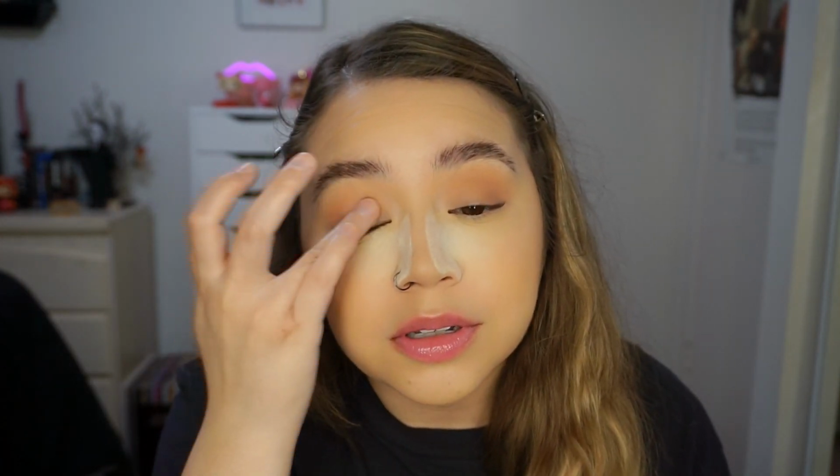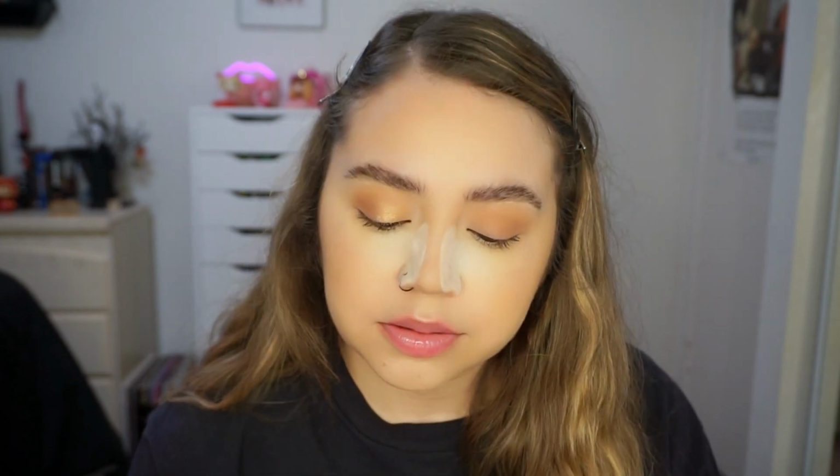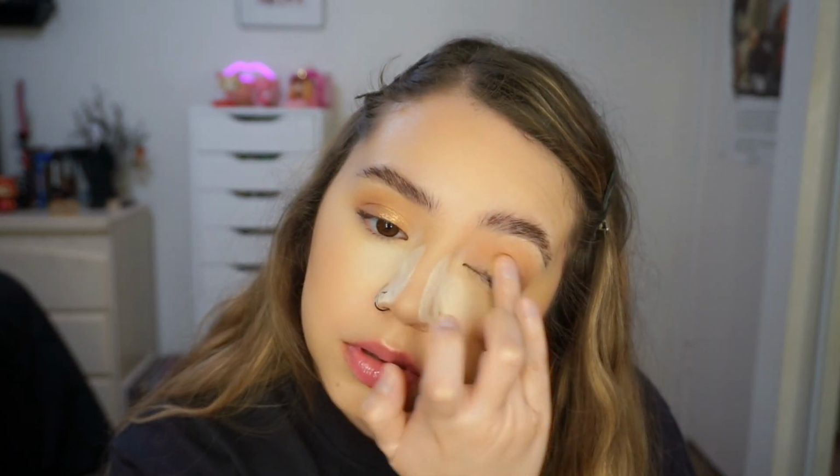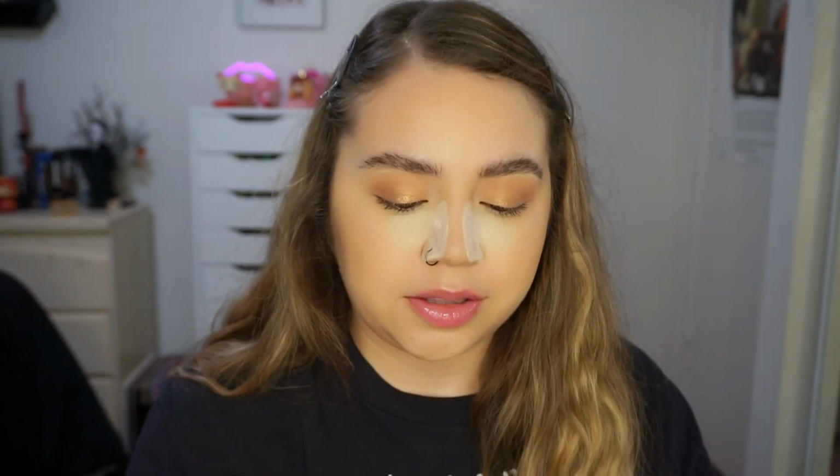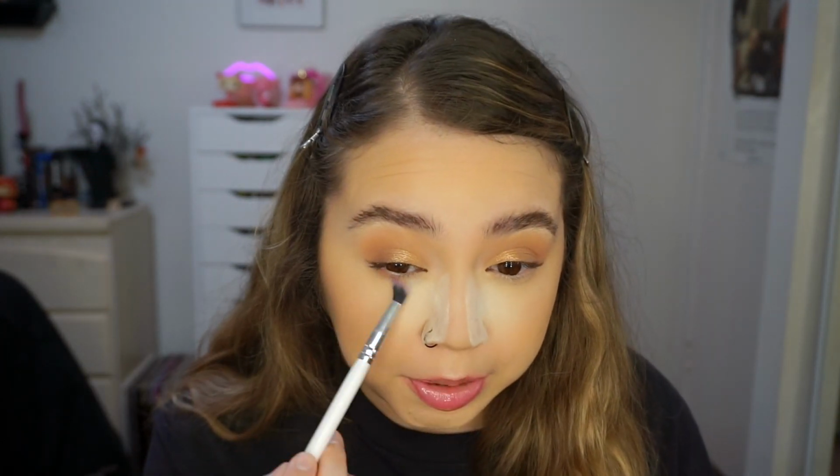Ooh, that's actually really pretty. This is Cabana. It's a really pretty, perfect gold. Shimmers are really nice. Of Bungalow, which is that shade. Oh, that's really pretty. That's a really pretty bronze. Put that towards the outer part. Take the two shades that I used in the crease on my lower lash line.